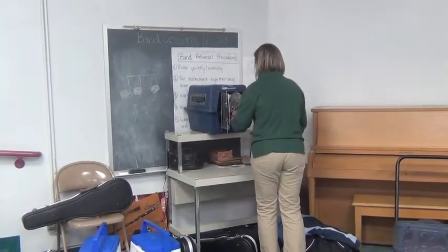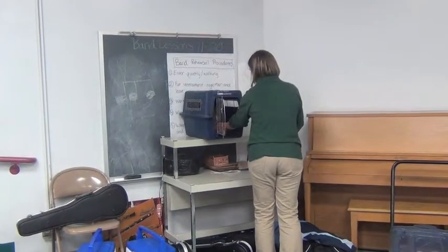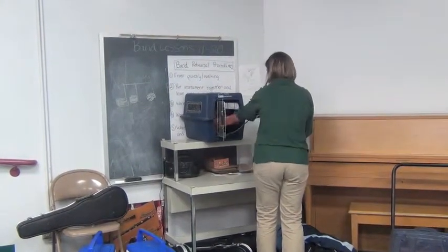They provide a lot of information and hands-on experience that children would not receive without this grant. Without this grant, we wouldn't have been able to do the things that we need to do that is covered on the Common Core. That's our new curriculum.